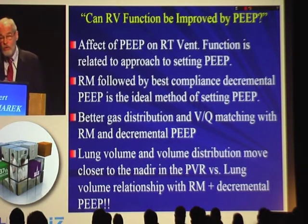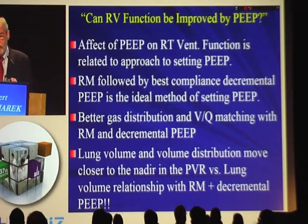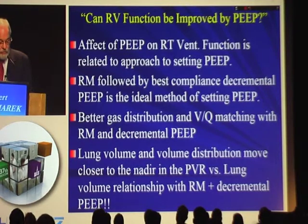lung volume and lung volume distribution are closer to that nadir we saw in the pulmonary vascular resistance versus lung volume curve that I indicated before, if we do a recruitment followed by a decremental PEEP, than simply applying a specified PEEP level, whatever that PEEP level happens to be.